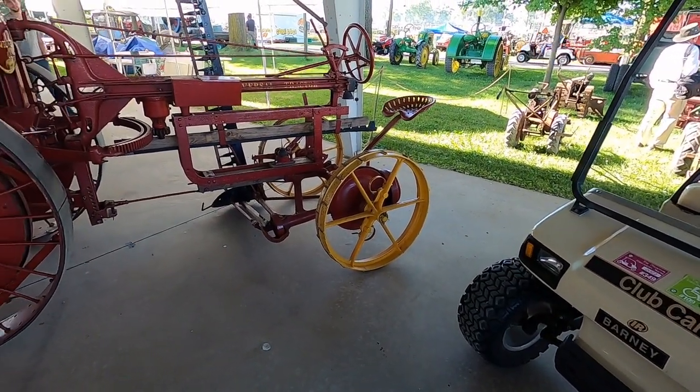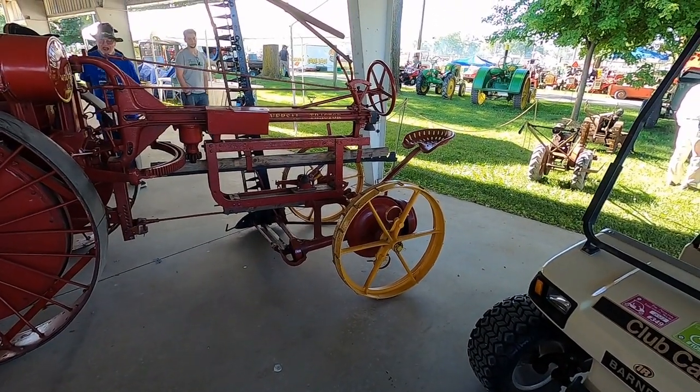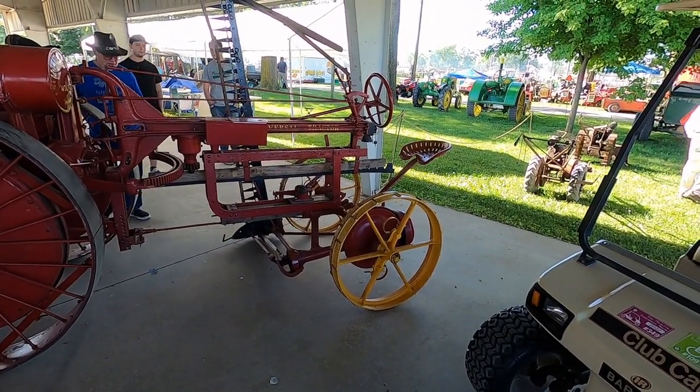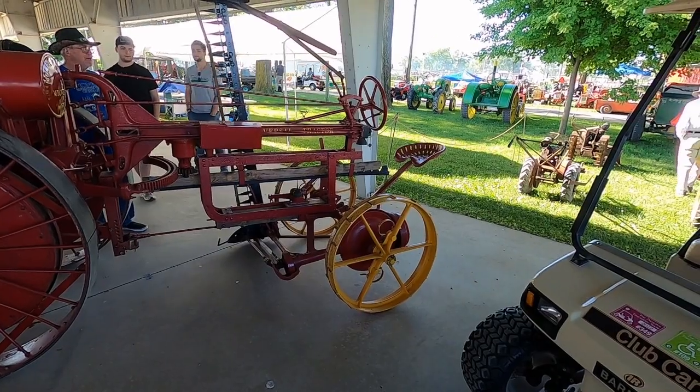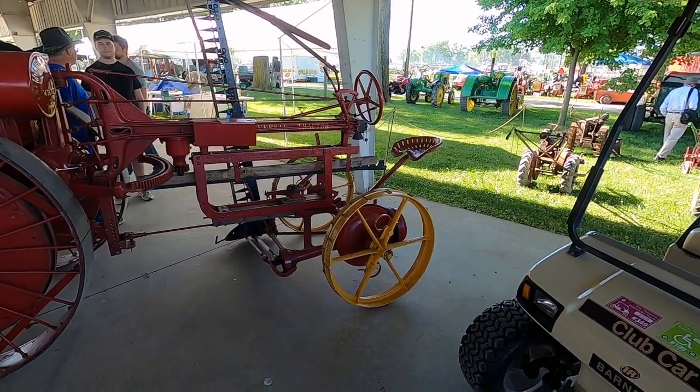All right, had to do a slight pause there. It was the national anthem, which kind of crept up on me, and it's awesome to hear that in the morning and watch everybody in this place take off their hat and stop and honor the flag.